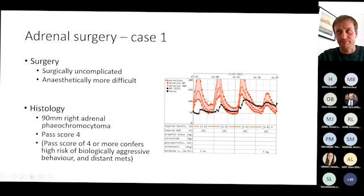So he'll go on to have annual screening with his catecholamines and just make sure they're not going back up again. It's a fairly good marker for recurrence, if that's the case.